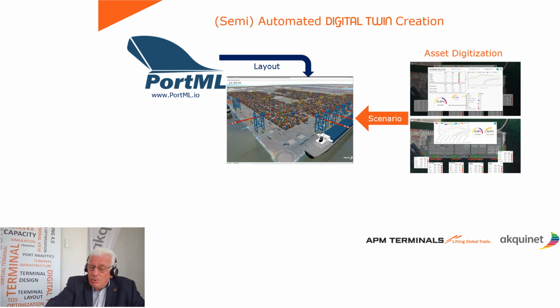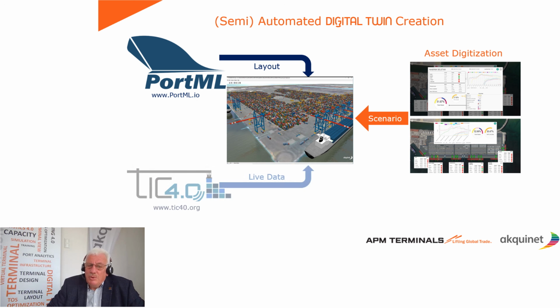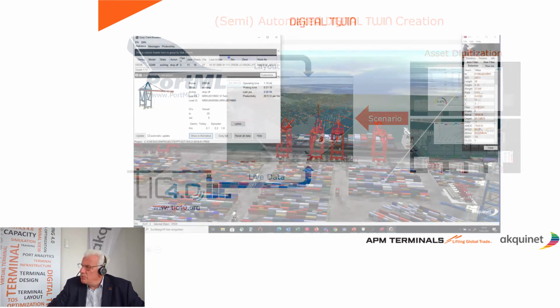But that's not all. We also have a third initiative, and we are very close looking at the TIC 4.0. This is the standardization of messages between equipment and the control systems, not only the TOS, all other systems, GOS and so on as well. And this initiative is defining just this week. They published the first paper about telemetric data, how this should be standardized. And we will take this data to put it into the simulation tool or the emulation tool. And with this, we do have a digital twin, a real digital twin.